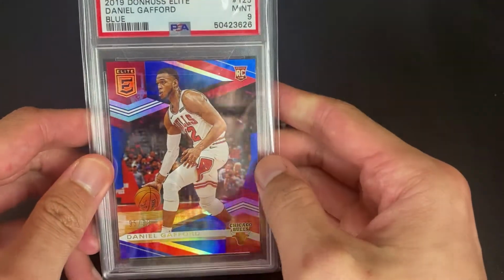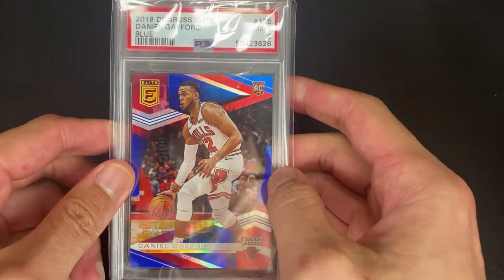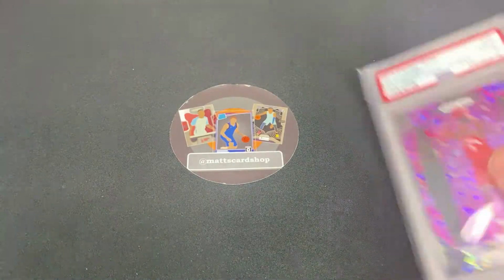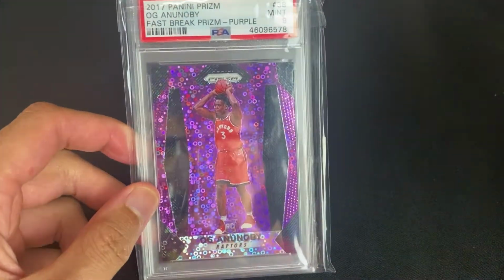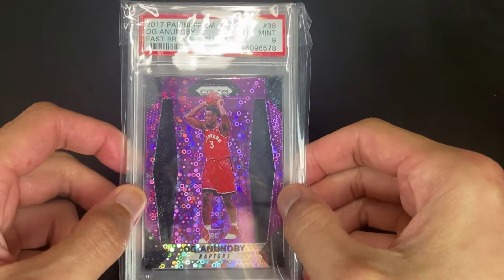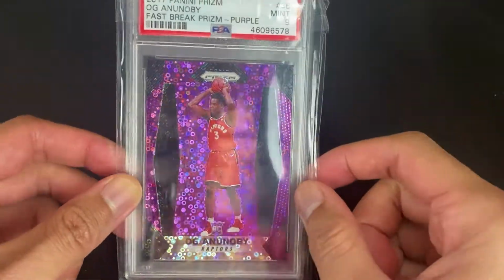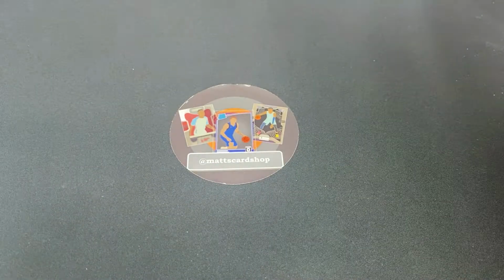Daniel Gafford Elite Blue 299 graded PSA 9. Got this one for $20 on auction. And then this was another one part of that deal with Kevin that I was just speaking about, an OG to 75 graded PSA 9. So that's part of the deal as well, at a trade value of $300. There's a few more cards in it that I will show in a sec.